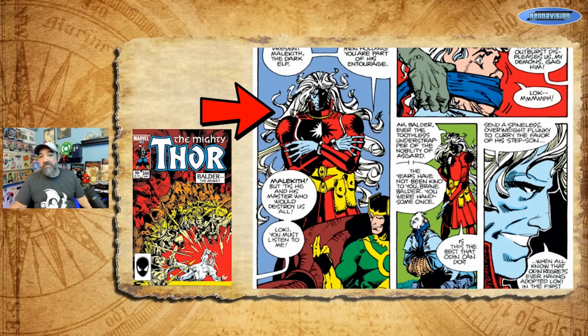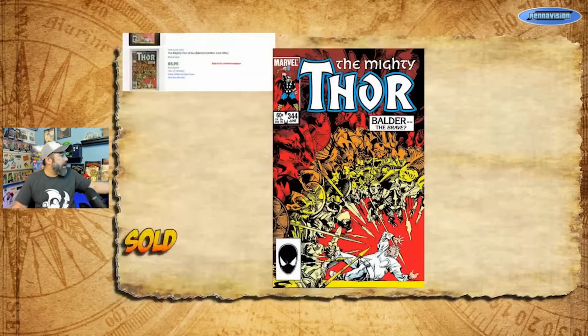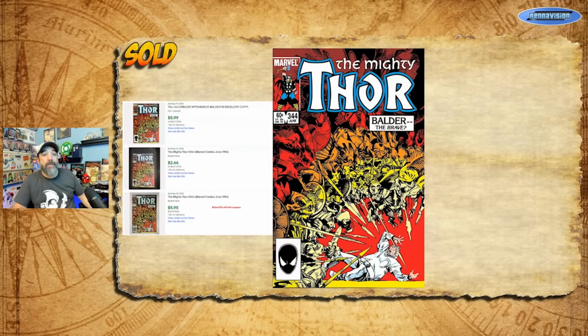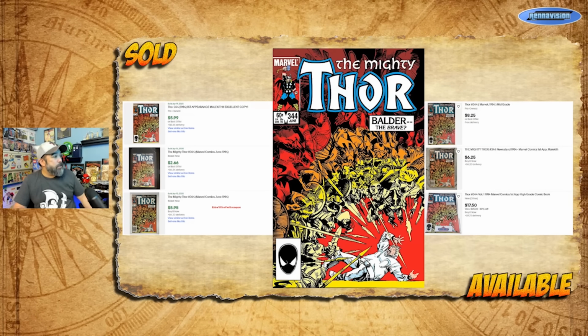Now, this book is pretty cheap overall. Copies have sold for $2.66 and then up to $6 for excellent copies. It's not an expensive one. That's cover price for a lot of new releases these days. And copies listed, well, $6, $8, $17.50 on the high end, but it is still one you could probably go out there and dig up. So I just kind of wanted to bring it up. Malekith. And like I said, it's not the same Malekith in this book that you would be buying this first appearance for, but it is what it is.